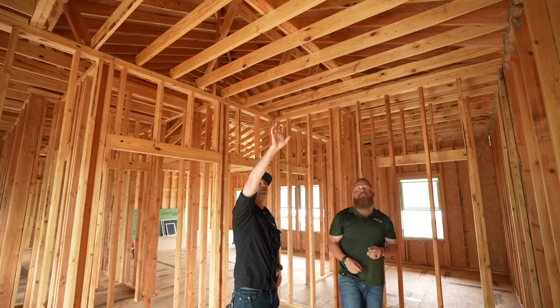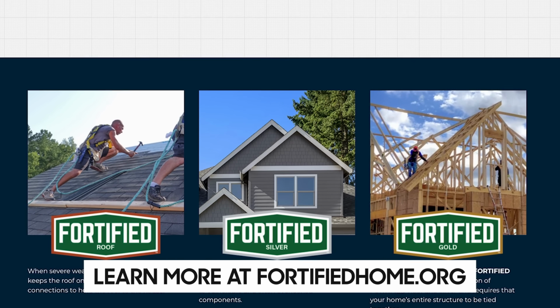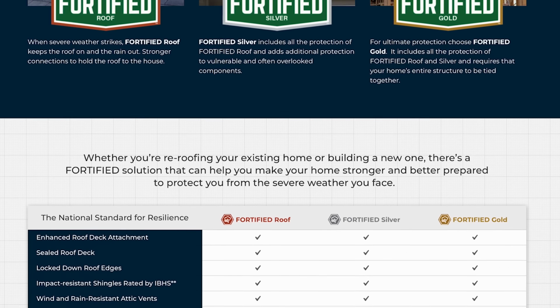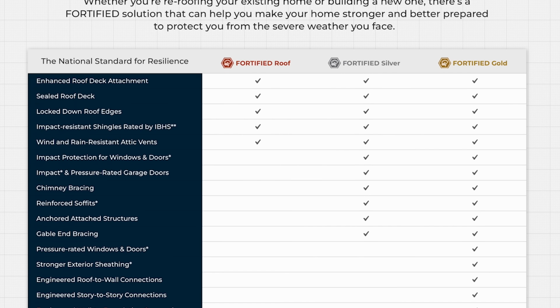And Fortified is a special program to show and document how solid we build these houses and how well they're going to withstand hurricanes, which are a massive threat. We had Hurricane Harvey, you mentioned, a couple years back. So for us, every house that we build has a minimum standard of Fortified Silver, but then you can increase it to Fortified Gold.